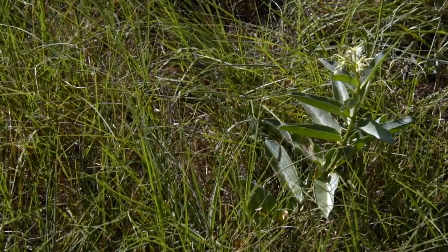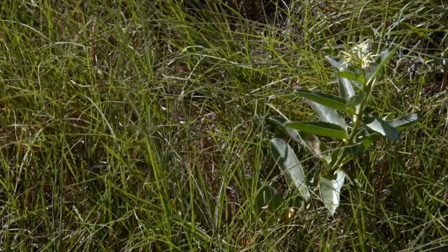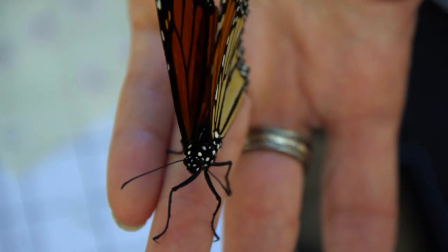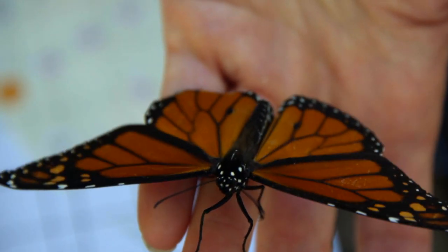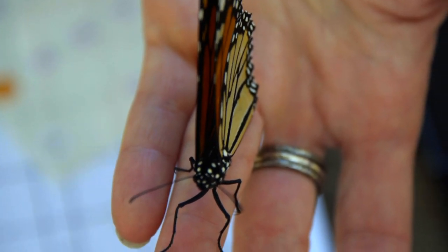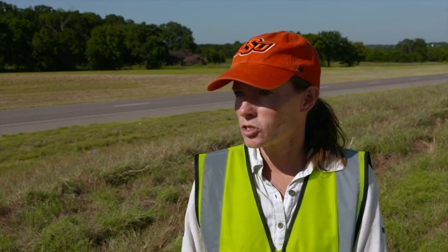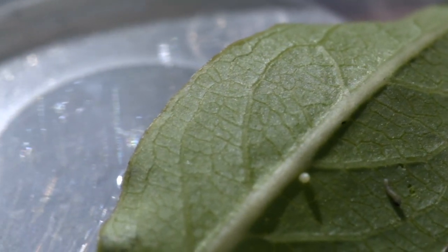Usually we think about monarchs migrating through Oklahoma in the spring, laying eggs and then moving farther north, and then coming back through Oklahoma during migration in the fall. But we actually have a lot of monarchs that are breeding in Oklahoma starting about mid-August, is usually when we start to see them. So they're not just flying through and needing nectar plants. They're actually laying eggs this time of year again.